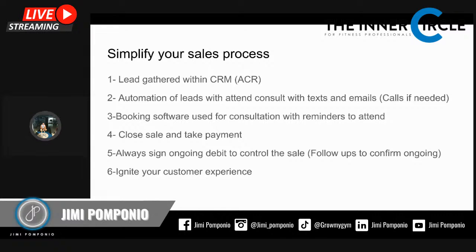And then, guys, anyone who didn't do a trial and continued on, you want to make sure that they go into the marketing funnel so they get constantly marketed to, and you touch base with them, because you will have a personal relationship with them at that stage, because they did train in your facility for a certain period of time.